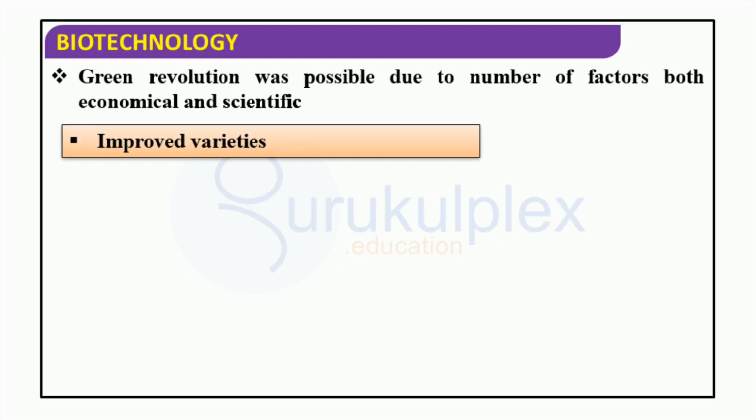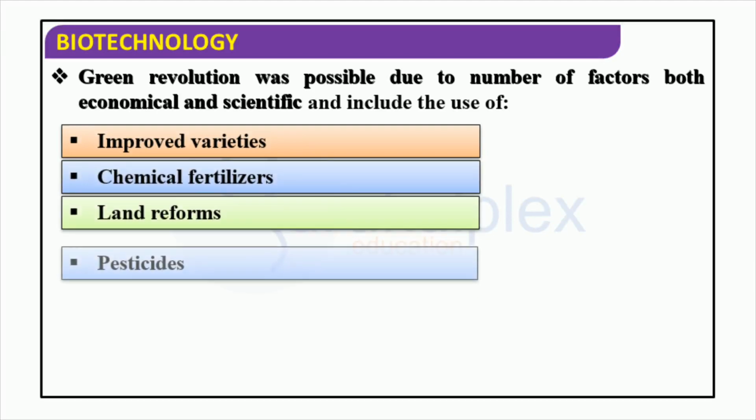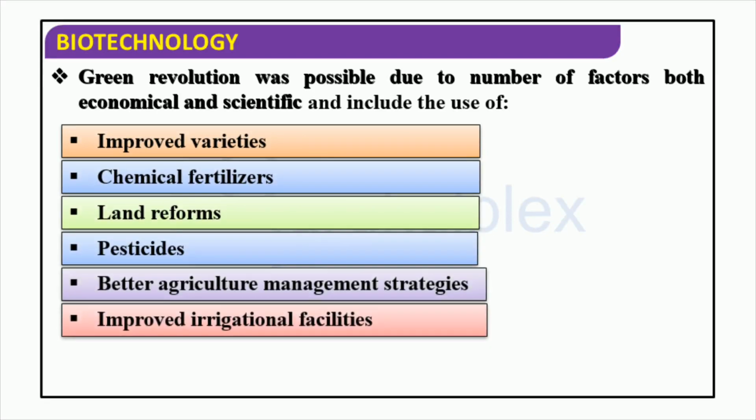Biotechnology has had a tremendous impact on the agricultural sector over the past few decades. Innovations such as genetic modification have created new varieties of plants and animals that are hardier, yield more, and require fewer resources. Additionally, biotechnology has enabled us to become more efficient when using chemical fertilizers, pesticides, and irrigation systems, and has reduced costs for farmers. Further benefits of biotechnology include the development of better land reforms and pest management strategies, all of which have allowed us to fully benefit from the green revolution.